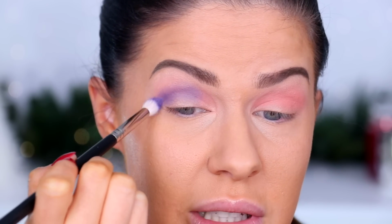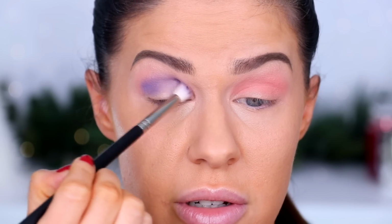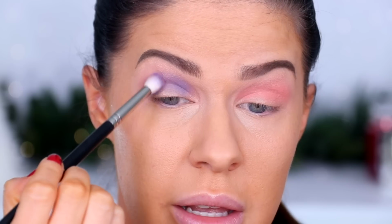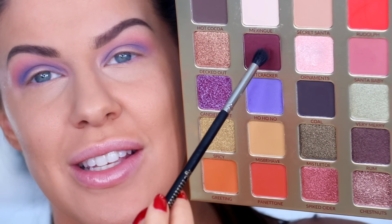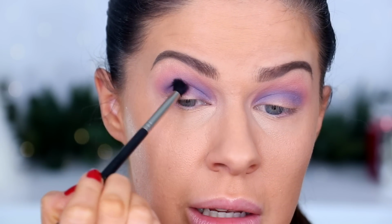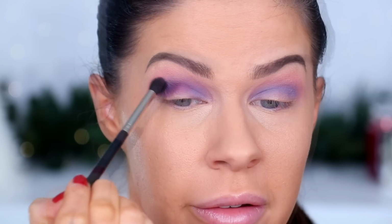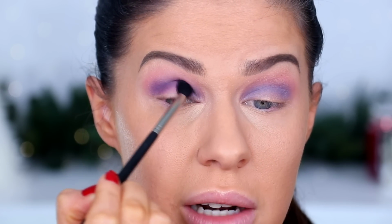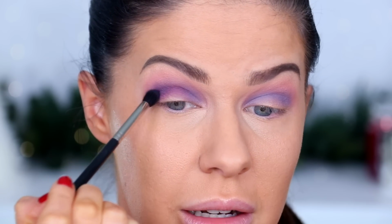And then we're going to start building up some really deep dark colors. This is our EO3 brush, the diffuse crease. It's slightly smaller and it's really good for specific crease blending. All right, going into Nutcracker now, this deep matte burgundy. This is our EO6 Precision Blend. It's an even smaller blending brush than the last one. Just going to buff that through the lower part of the crease. And it's just going to warm it up and also make it a little darker as well.